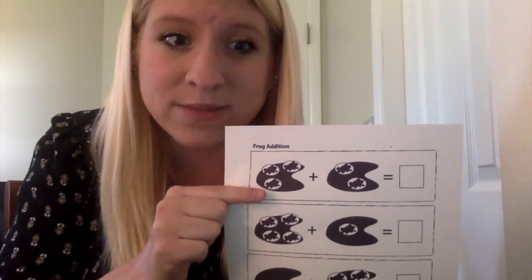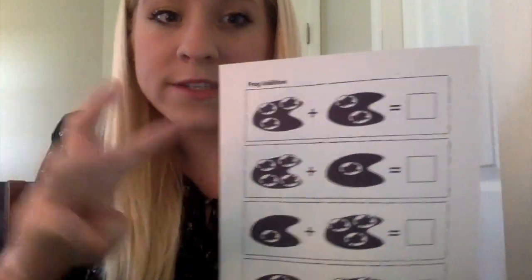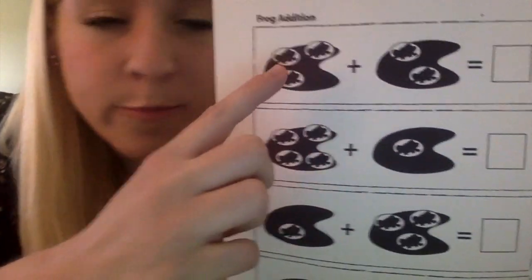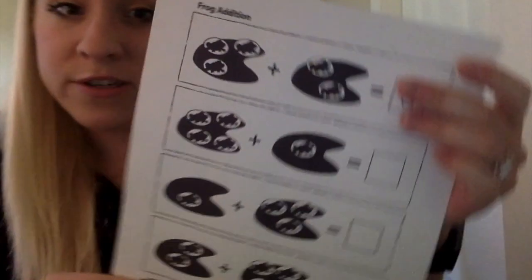So let's do the first problem together. For our first lily pad, let's count together. 1, 2, 3. That's one part. For our second lily pad, there's 1, 2. So use your fingers, 3 and 2. Together, both parts together make the whole. Let's count how many there are all together. Ready? 1, 2, 3, 4, 5. So all together from between the two parts, 3 and 2, all together make 5. So you can write in number 5. That is the answer for that problem. Okay, so that's the first problem there.